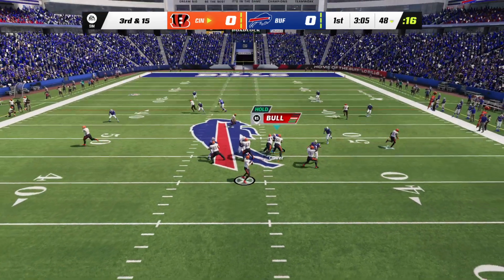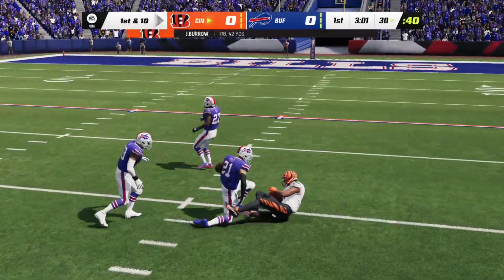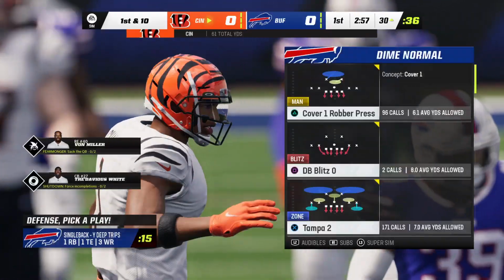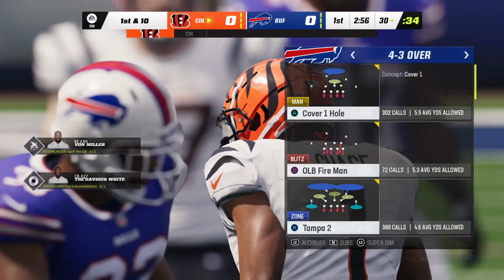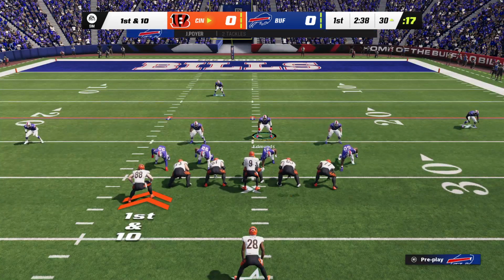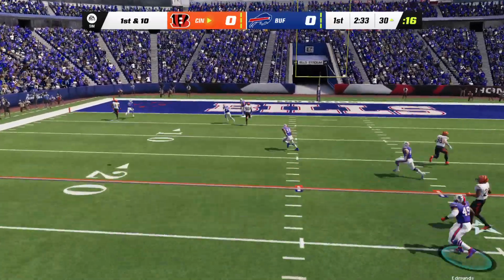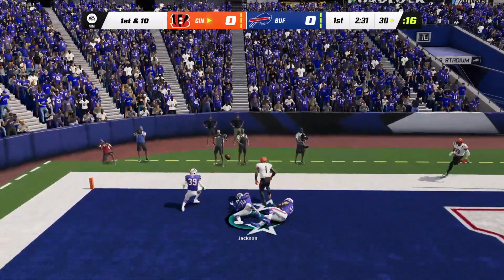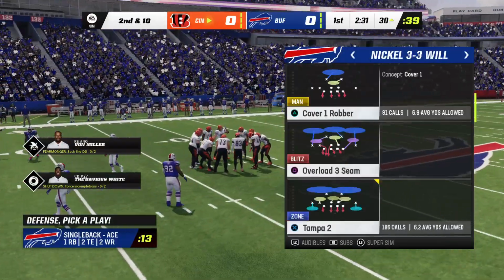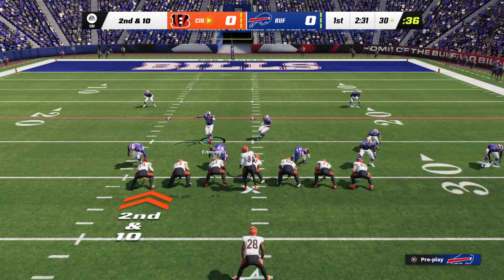Here's Burrow setting up to throw it. Man open, that's Ja'Marr Chase complete. And he's got a 1st down as the tackle made at the Bills' 30. Boy, a nice play there as they wind up converting on 3rd and 15. On 1st and 10, Joe Burrow. And it is incomplete. Good positioning there downfield to break that one up. Ball on the 30 as they come up 2nd and 10.